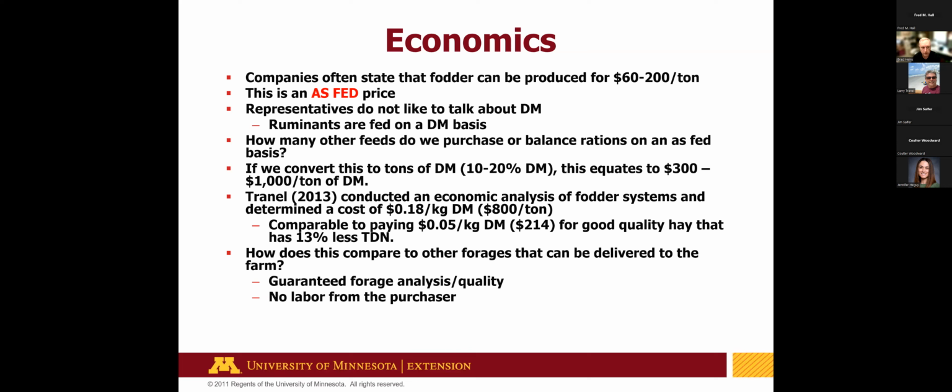Like I said, if you convert it to dry matter, you can get $3,000 to $1,000 a ton of dry matter. So here's Larry's numbers. We had about 18 cents per kilogram of dry matter in his economic analysis. That's about $800 a ton. That's really expensive. I've never paid $800 a ton for hay here at our research center. So, 5 cents a kilogram of dry matter is about $200 a ton. Fodder can be very expensive when you think about it on a dry matter basis.